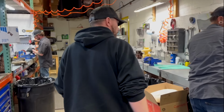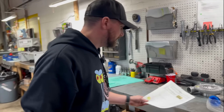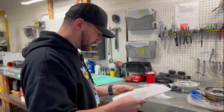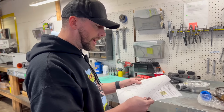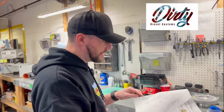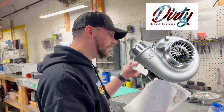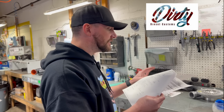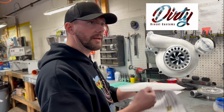This is Morgan. He's one of our lead turbo techs. Let's see what he's making. Looks like it's a 6.0. There's lots of turbos. Okay, this is multiple turbos for Dirty Diesel Customs. He's currently working on the 6.0 Stage 2 Jetfire. Then he's got a Stage 1 Jetfire with a red cover, and then a KC300X Stage 1 that he is building.